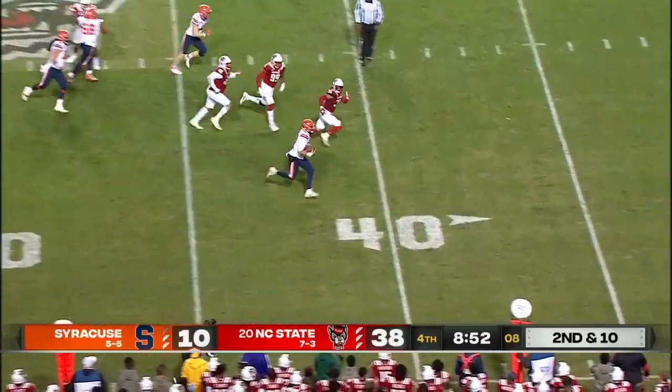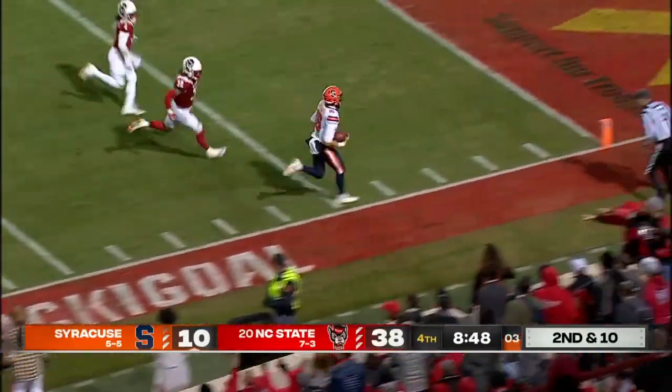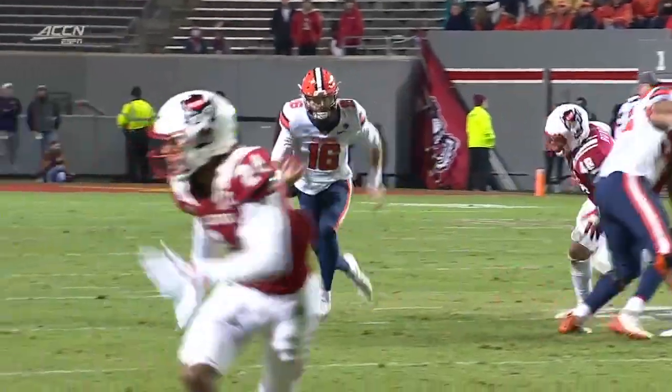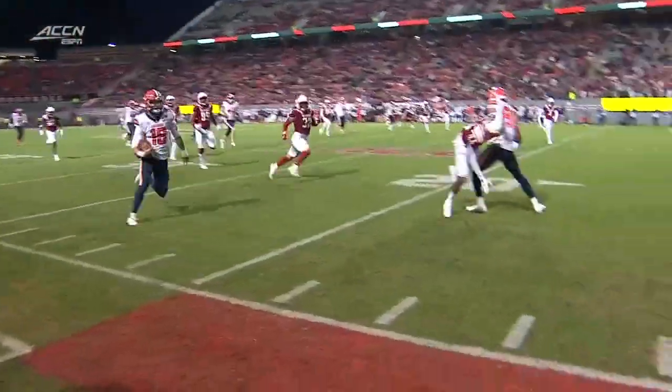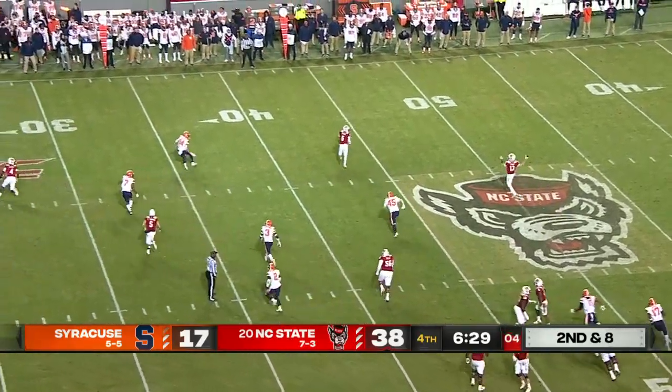ACC's a dominant lacrosse league. Here's Schrader. He's got a block downfield. Stays in bounds, and he'll score. Those long strides. But this is what Syracuse needed in the first half. And you see him run away. Right about 50% in terms of pass play selection and running the football.